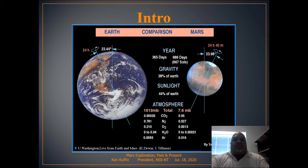For the introduction, first I'd like to compare Earth and Mars, the number of days that each planet takes to orbit the Sun, with Earth being the third planet in distance from the Sun, Mars being the fourth. Earth takes 365.25 days on average to orbit the Sun. That's 1 year. And 1 year on Mars, the time it takes to orbit the Sun, is 686 days, which is about 22 months. Mars's gravity is about 38% of Earth's gravity.